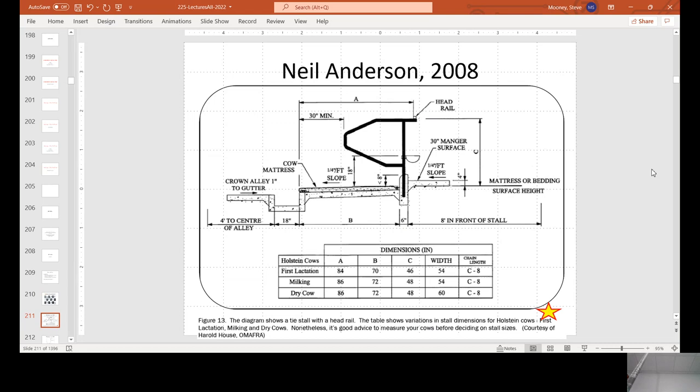So talking about feeding spaces, this is a tie stall. I think I handed this out last time, so you want to follow along with those. We've got feed space here. We've got a few inches higher, in this case 4 inches, than what the cow is standing on. We've got a divider that's 8 inches high.